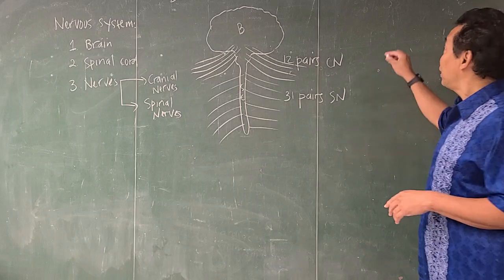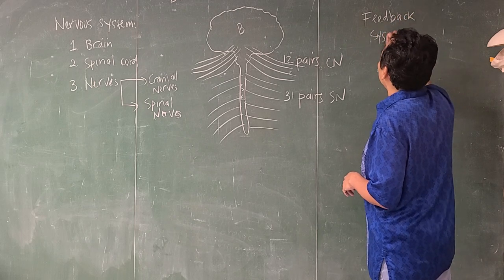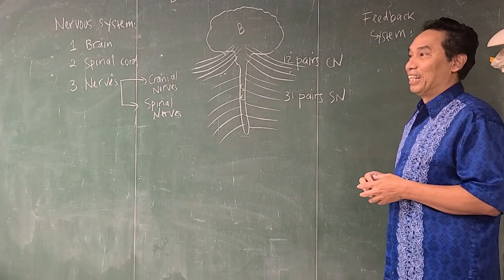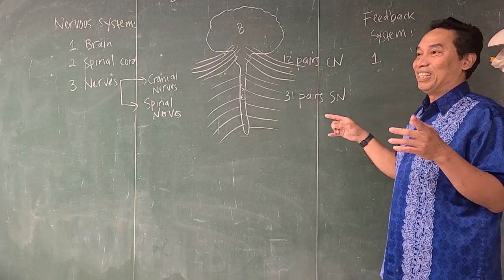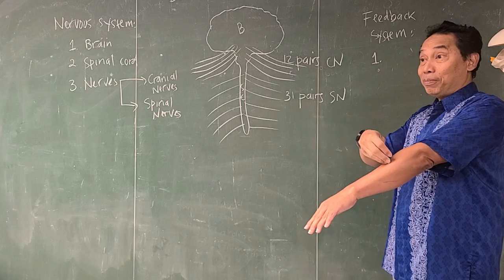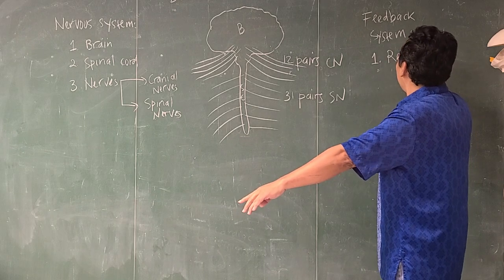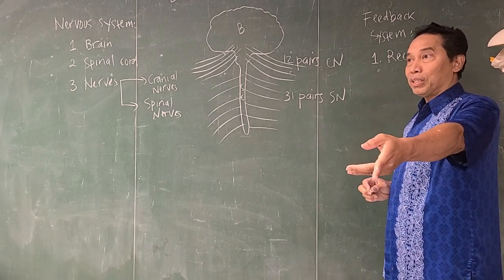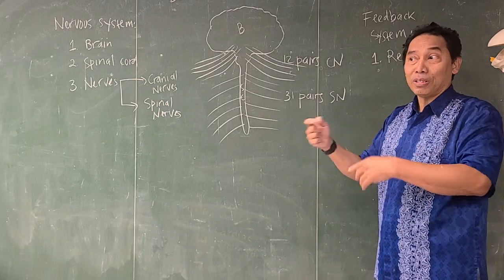Do you still remember our homeostasis, our feedback system? Feedback system, right? How many components in feedback system? Effectors, receptors. What is the first one? Brain. What is the first one called? 3 main components of feedback system. Of course, first we have to receive something, right? That will be sent by an organ or component called the receptors. Get it? Receptors. We have a lot of receptors in our skin, for example. Right? There are touch receptors, pressure receptors, pain receptors. That is all called the receptor.